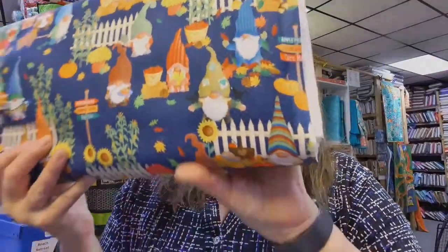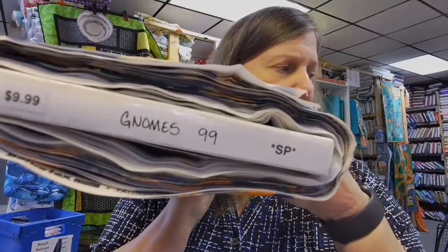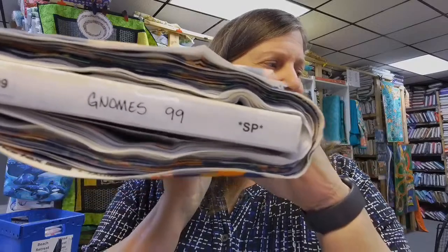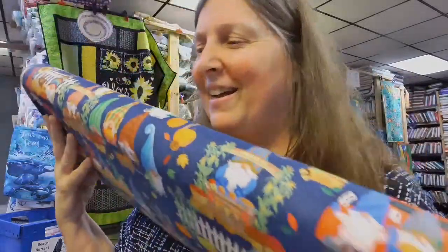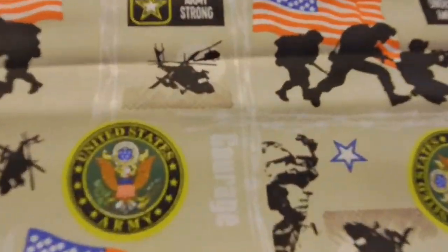In fact, they haven't had a lot of the fall farm fest yet. It'll be all fall all November, and then when the calendar hits December, they call it winter. Gnomes 99, $9.99.